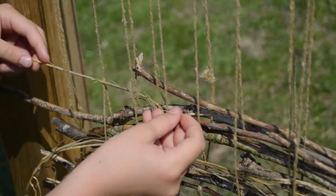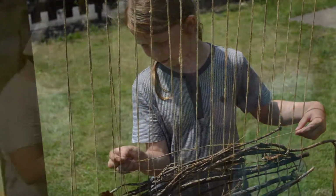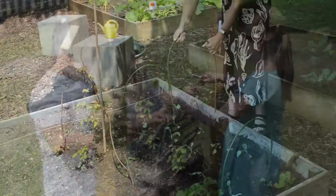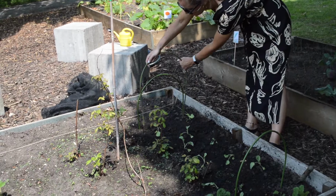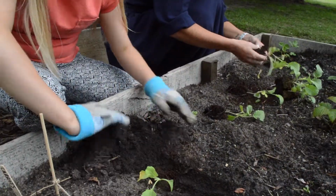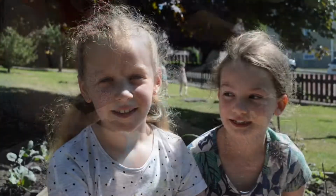We also did this for our well-being because coming outside makes you happier and more focused. Coming outside and gardening is good for our well-being and our mental health, and it's very peaceful and it just clears our minds. It's a nice place to come and eat your lunch.